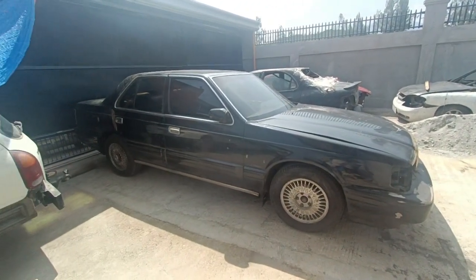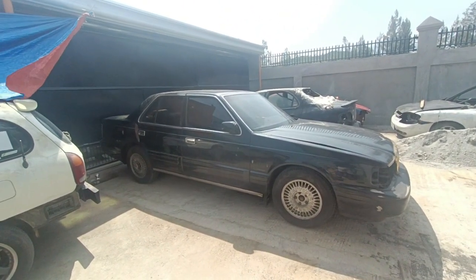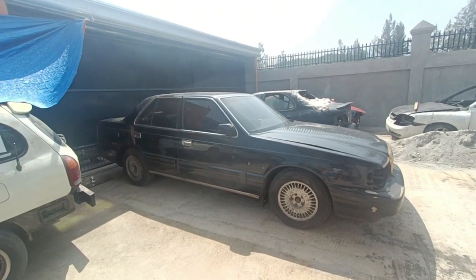Okay, let's get to this car right here. This is a 1992 Kia Potentia. This is a very rare bird of a car in the Philippines. Very rare. I bought this probably 5, 6 years ago. I think 2017-ish.